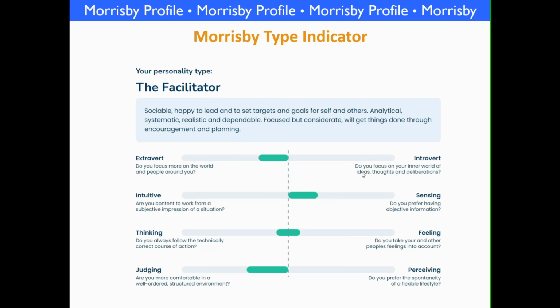sense to you. So introvert, for example, which can have a negative connotation in some Western cultures, means they focus on their inner world of ideas, thoughts and deliberations, which may be different to your definition of introversion. And judging is all around being comfortable with a well-ordered, structured environment, not making judgments on somebody. So it's important to read the full label.